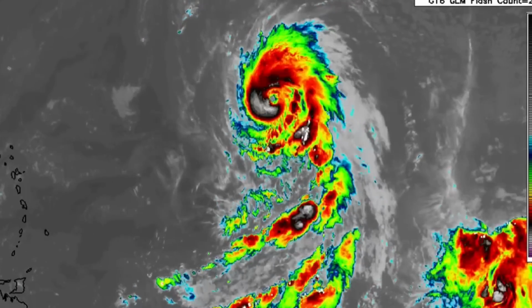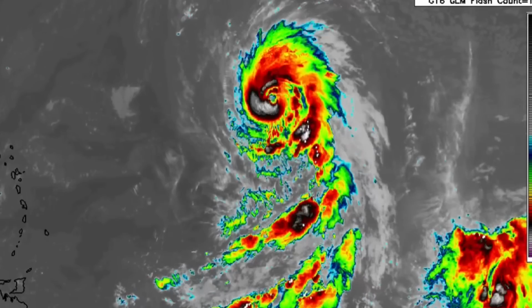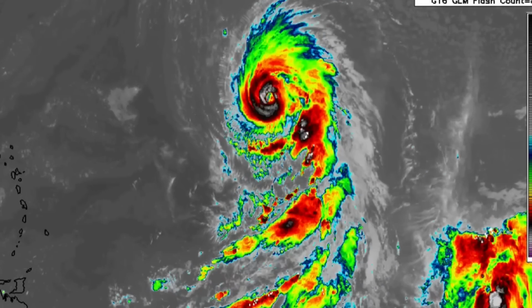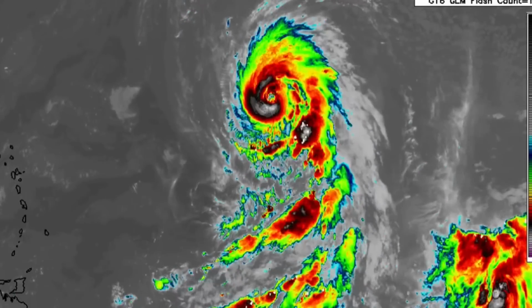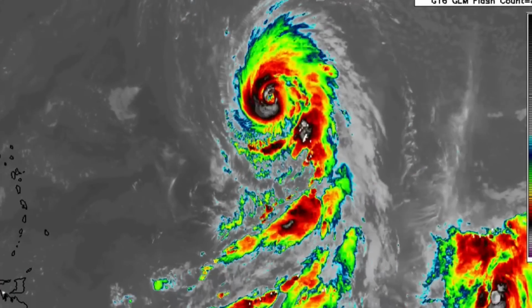So there's been a 10 mile per hour drop off in the peak intensity anticipated. So let's see what KIRK does throughout today. Let's see if it takes advantage of the environment and fights off that dry air. But the good news with all going on right now with KIRK is the fact that it is offshore.